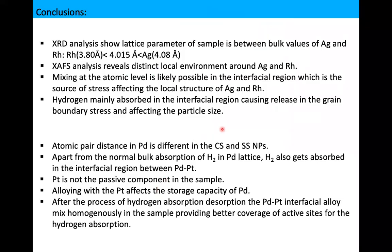So in conclusion, we found that for the silver-rhodium system, there is a distinct atomic environment surrounding rhodium and silver, and the hydrogen gets mainly stored into the interfacial region. Whereas for the PdPt nanoparticle, we see that the interfacial region here also plays an important role in enhancing the hydrogen storage properties.